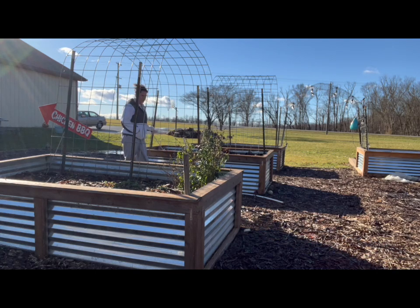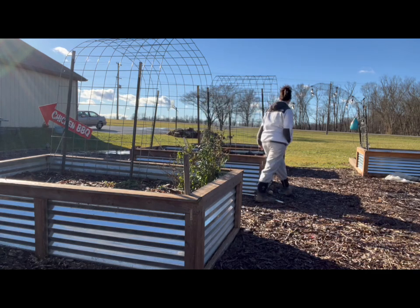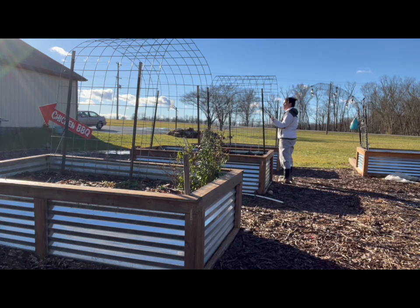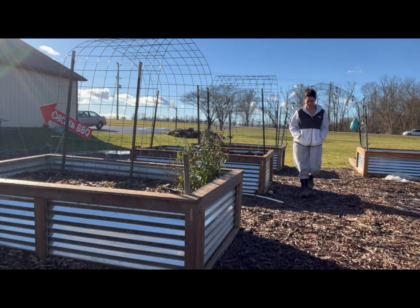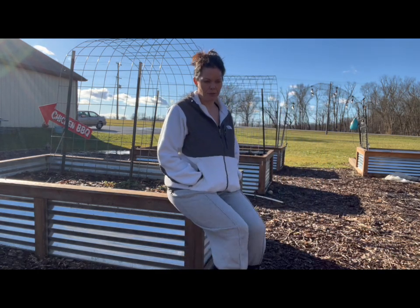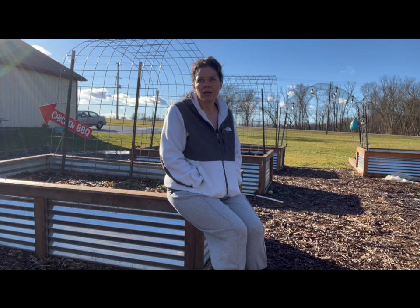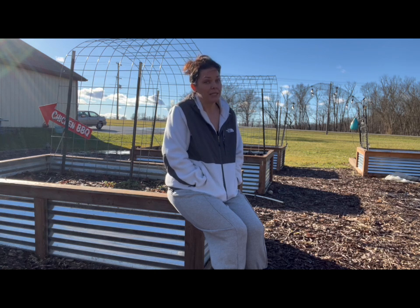This half was in garlic. This half I filled in with broccoli and onions. This had long noodle beans, this trellis. And this year, this is all garlic. This bed is all garlic. So garlic is already planted. You plant that in the fall, anywhere from October to December, for a midsummer harvest, June, July. I guess that's the start of summer. Mid-year harvest.